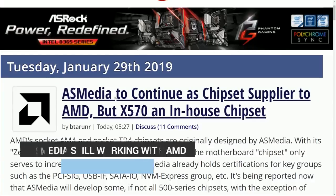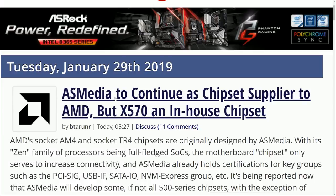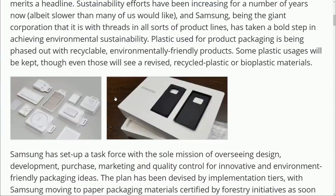And then we reported last week that AMD would be dropping ASMedia to produce its in-house chipset. That still seems to be the case. X570 seems to be something that AMD is going to produce, but they're still going to be contracting with ASMedia for other things. And then Samsung is actually going to be making more sustainably oriented packaging, cutting out the plastic and just making sure that it's other things that can be easily recyclable.